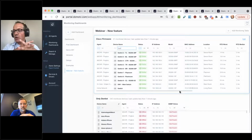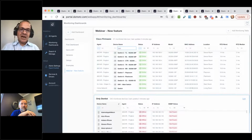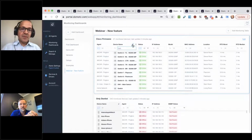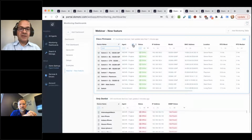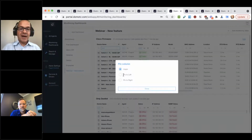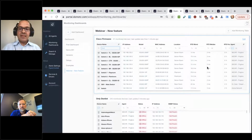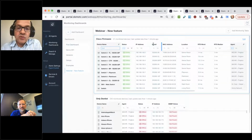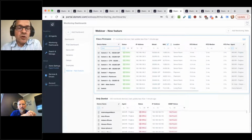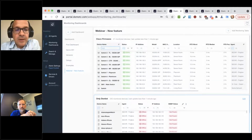One piece of information about how the dashboard and tables work. Once you configure the dashboard, it works for the entire team. So if you have team members in your group, they will see the same dashboard, they will see the same devices there. Other capability, as I showed you before, you can pin a column, either on the left of the table or on the right of the table. Then when you scroll, those columns will stay pinned. You can enlarge and reduce the columns and so on. Very soon we will add more capability. I will show you this at the end of the presentation.